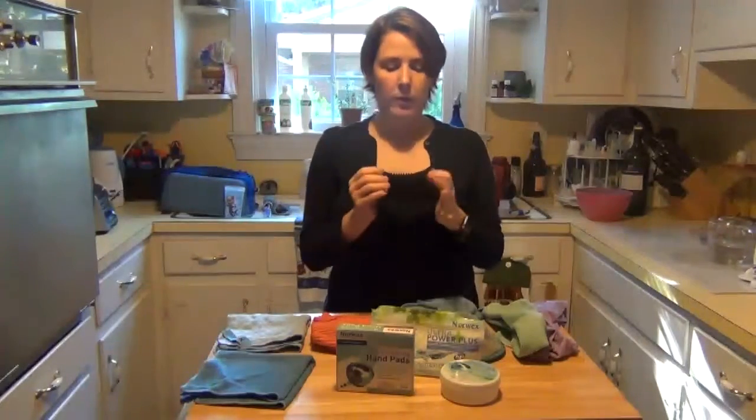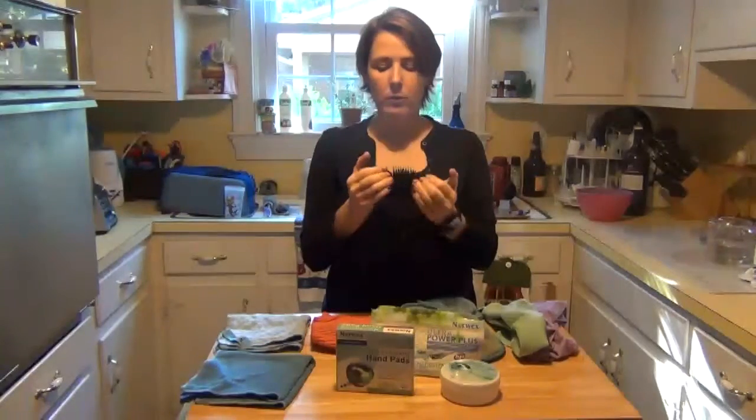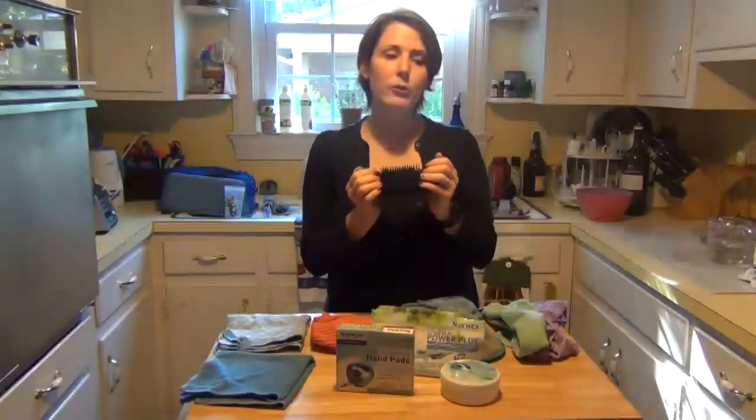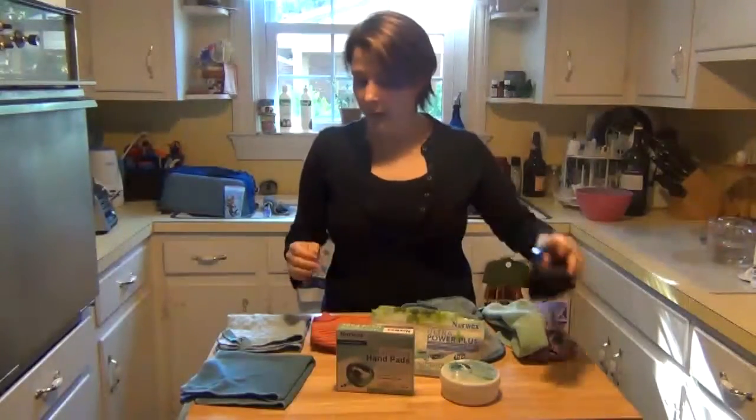The rubber brush, I'm going to show you some more things about this. It's a simple rubber brush designed to go with the mop system, but it actually has a lot more uses for brushing off upholstery, brushing off coats if you have that. I have 3 dogs. We tend to have a lot of hair.